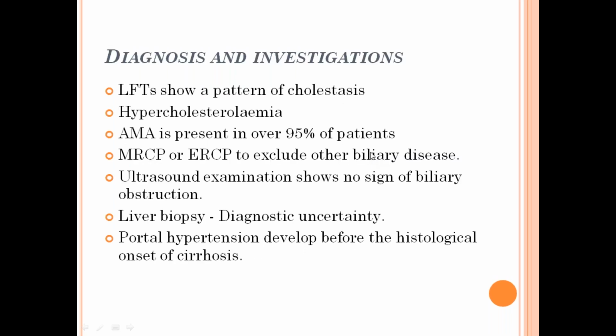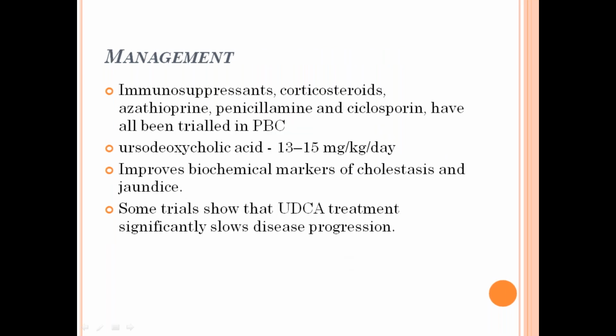For diagnosis and investigations, LFT shows a cholestatic pattern, and anti-mitochondrial antibodies are present in 95% of the patients. MRCP or ERCP is usually done to exclude other biliary diseases. Liver biopsy is for diagnostic certainty, and portal hypertension can develop before the histological onset of cirrhosis. Management is by immunosuppressants; corticosteroids, azathioprine and penicillamine have all been tried, but they did not show any significant result in primary biliary cirrhosis.